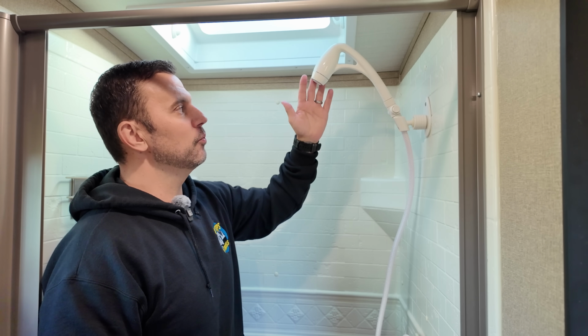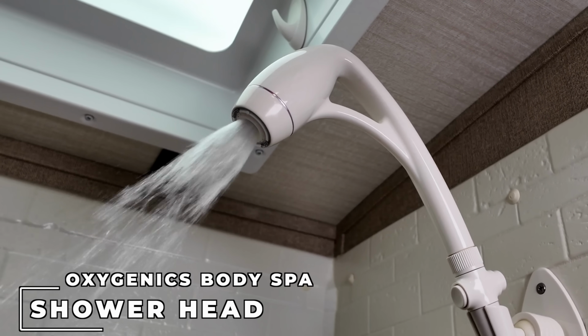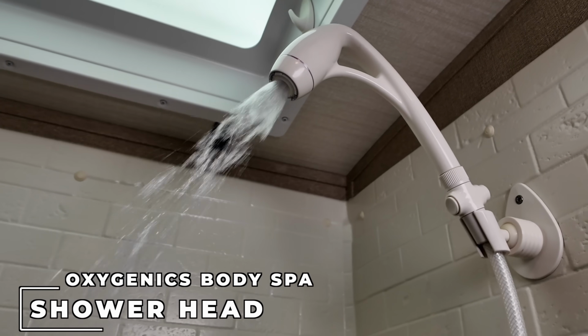And to finish out the bathroom, we installed an oxygenic shower head. Somehow it provides better pressure and uses less water. I have no idea how it works, but we definitely like it. I want to save the kitchen and living room area for last, so let's head outside next.